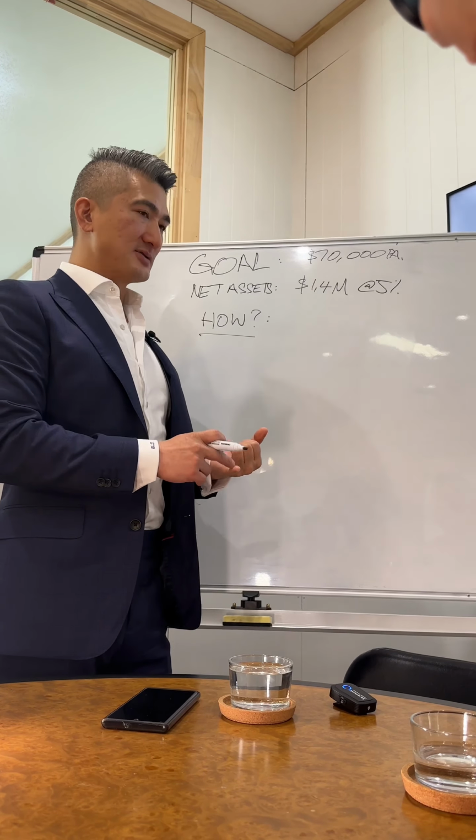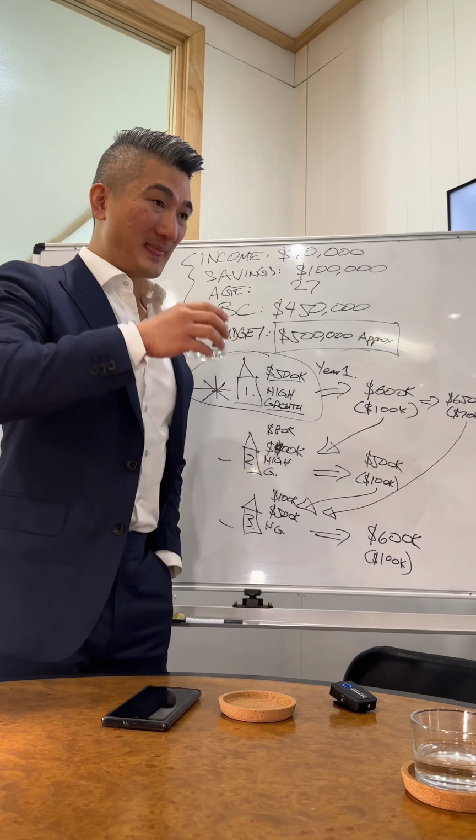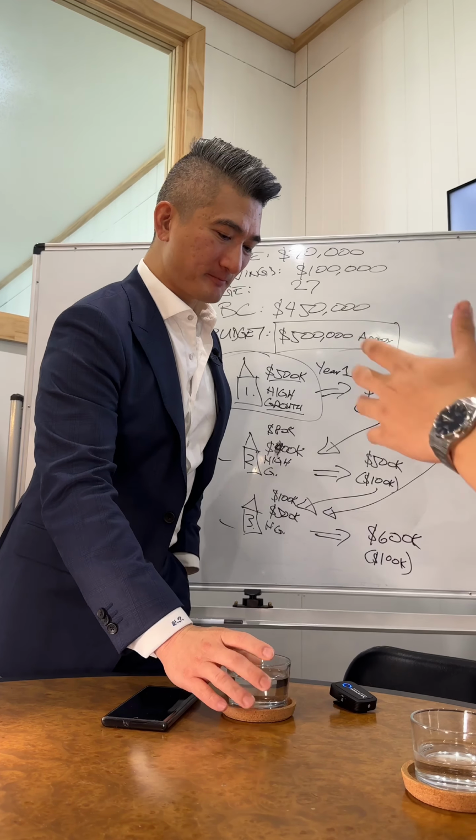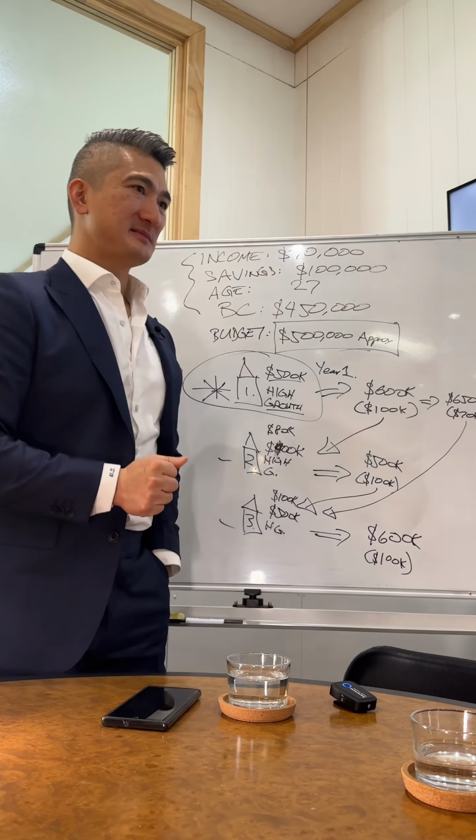What sort of regions can we look for? Obviously, buying a $500,000 property in Sydney is a bit of a joke. I don't think that's possible anymore. So is it so bad for me to buy interstate? Like, how does that look as a Sydney investor? Do I need to fly to that location and take a look at the property? How would that work for me if I wanted to buy in Queensland or Perth or Adelaide, or how do I buy these properties?